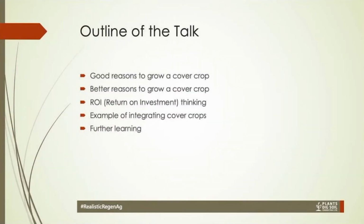I'm going to start my talk today with a list of good reasons to grow a cover crop. From there, I'll go to what I think are the better reasons to grow a cover crop. Next, I'll spend some time looking at how to think of them in return on investment, or ROI, thinking. For the remainder of the talk, I'll go through an example applying this thinking to how to go about integrating cover crops into your operation. I'll end with some resources that you can follow up on later.